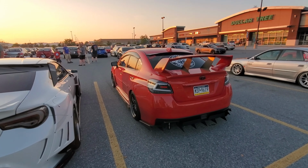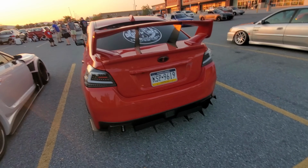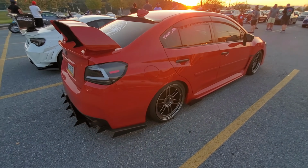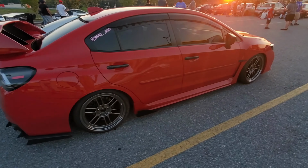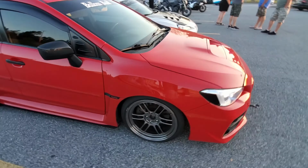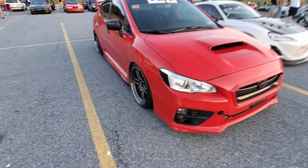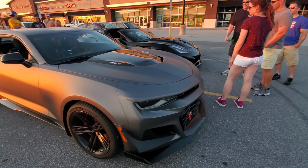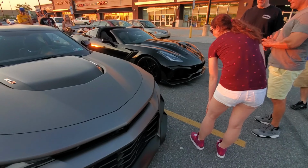And then you got this. I don't know if it's an STI or if it's WRX. Looks like it's a WRX by the badging. Just crazy decked out as well. I hope he's here. I haven't seen him. But yeah, this is Bob's.